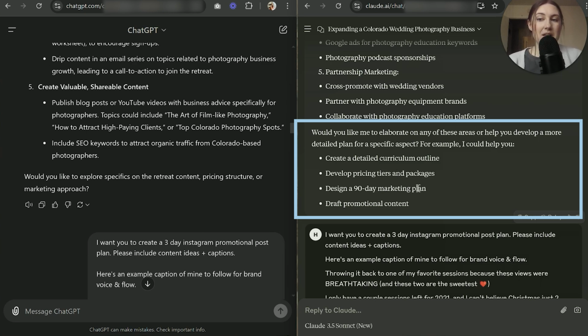Three, design a 90-day marketing plan. In ChatGPT, it's just a marketing approach. And if you're not used to prompting with these, you might just say, yeah, give me a marketing approach. And then you read it and you're like, oh, I actually don't want that kind of approach. I want it to be like a specific timeline or on a specific platform. And so again, Claude is really good at giving you specific examples of how to better prompt with it, how to be more specific with it, so you get better responses back and don't have to go back and forth so much.